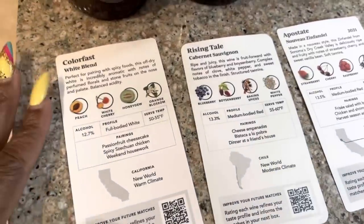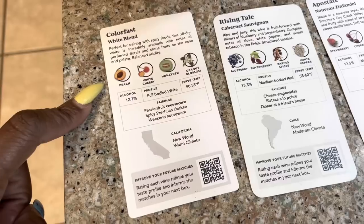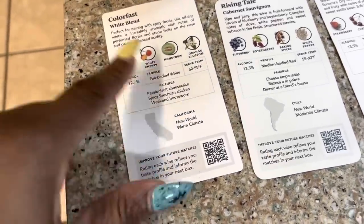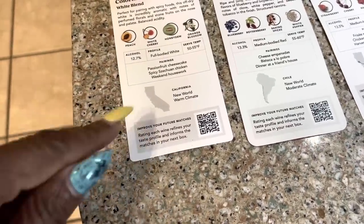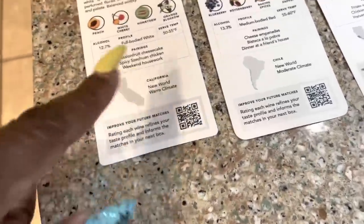So for example, with Color Fast, it is a white blend. It has peach, white cherry, honeydew, and orange blossom, 12.7% alcohol, full bodied white. You want to serve it at 50 to 55 degrees. The pairings are passion fruit cheesecake, some type of spicy chicken, weekend housework. That was a good one.